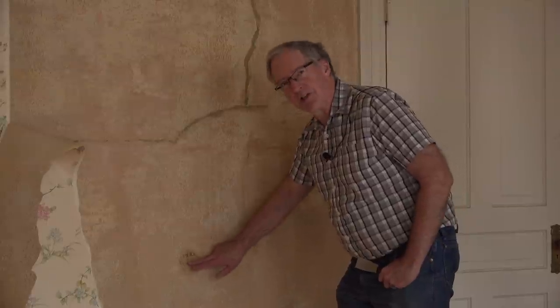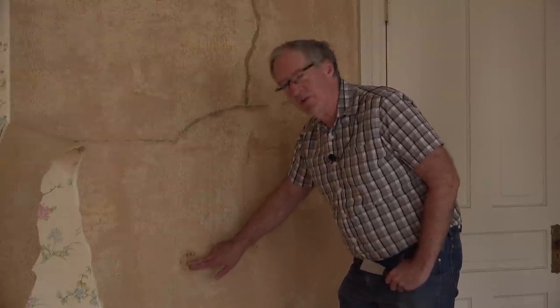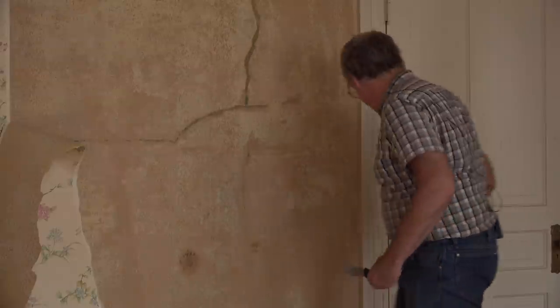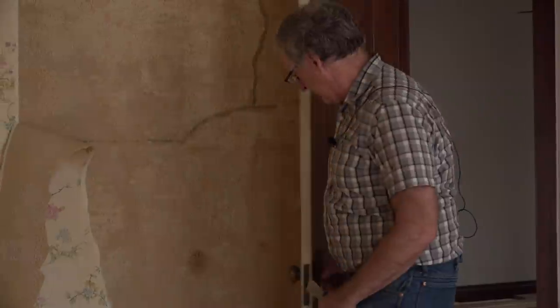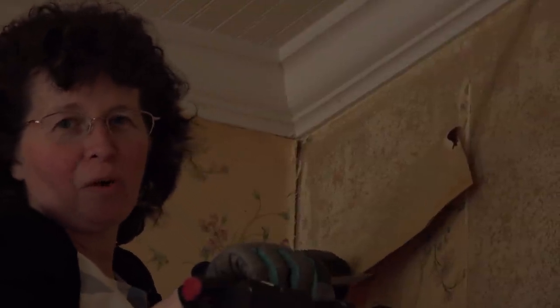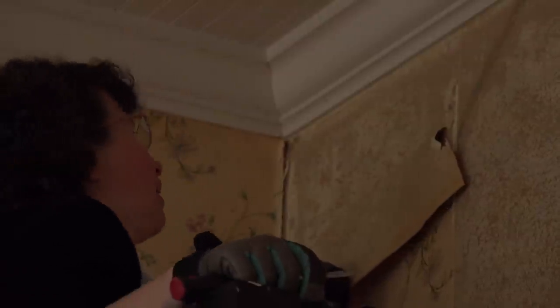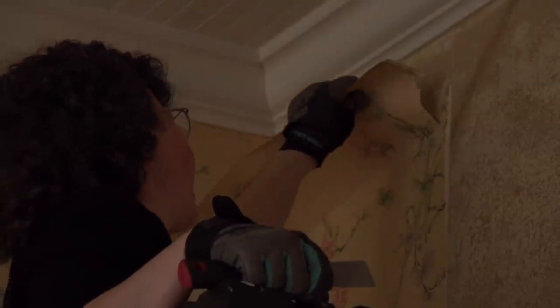Well, here's something interesting we found under the wallpaper. I think, what is that? It almost looks like a hole that was patched. Well, I have a good theory. So apparently Mike had found a second layer of wallpaper here, but they are so well glued together, we can't tell what it is. That does explain why it's so thick.